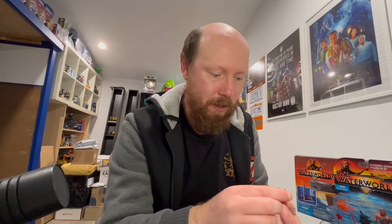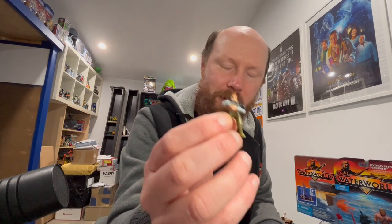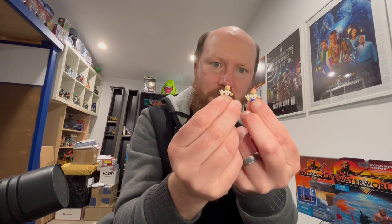We have another sort of bad guy. This looks like another sort of hero character. And then we have two little Mighty Max figures as well. So if you know which accessories go with which, or how they work, please let me know in the comments down below. I will be doing some research on these and probably do another video just on Mighty Max later on.